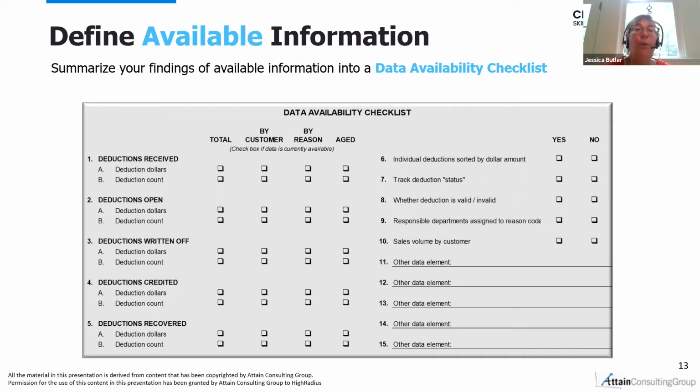So at any point in time, usually right at month end, and most people are very good at tracking what's open and by customer and by reason, the total. But often the first one, the deductions received, sometimes companies don't think of tracking that. They're very excited to show the open deductions, but they forget that really it's what you've received that's important. What's open just shows what you haven't cleared. I could give you a great open report because I would just write everything off.